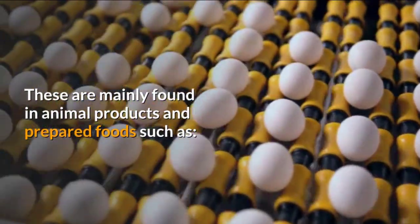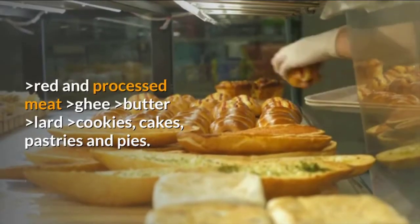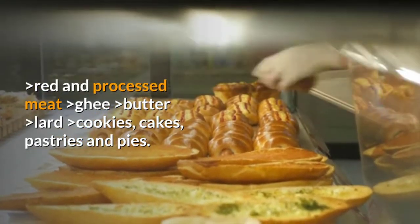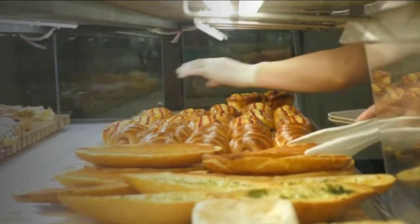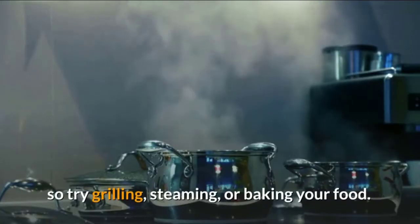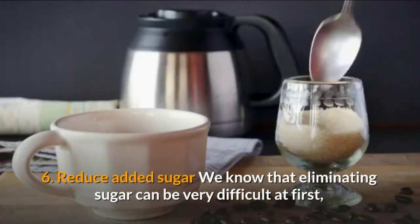These are mainly found in animal products and prepared foods such as red and processed meat, ghee, butter, lard, cookies, cakes, pastries and pies. It's still a good idea to cut back on oils in general, so try grilling, steaming, or baking your food.